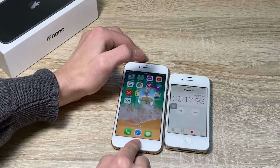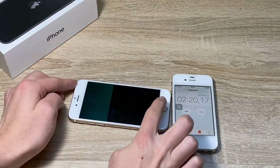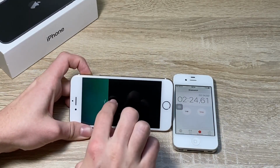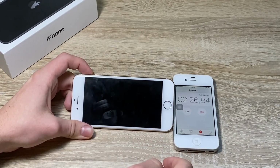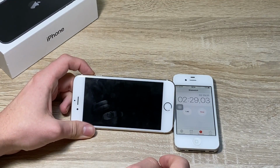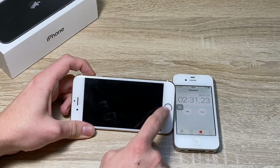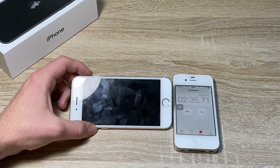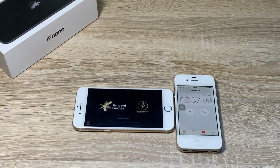So now let's see how much time it takes for the iPhone 6 to get into PUBG. And this time, we are at 2 minutes and 31 seconds, which is the same score that the iPhone 11 Pro ended this test with. So as you see, we're struggling a bit with the iPhone 6 yet. Now let me speed this footage up a little bit.